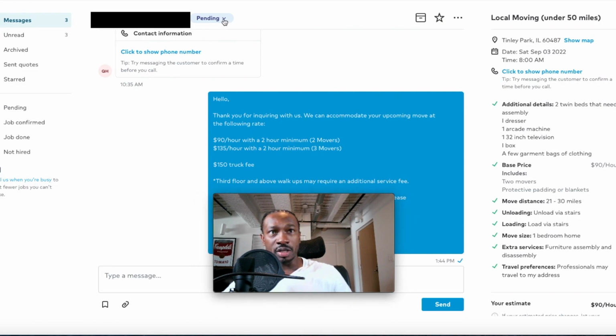So if I click on this, it'll go from pending to, well, it's covered up because I'm blocking their phone number, but it'll say pending, it'll say booked, or it'll say not booked. You can change this depending on the status of that customer. Obviously, it shows you their phone number here. Over here, it gives you a scope of the job, where they're located, what day they're looking to have this job done.